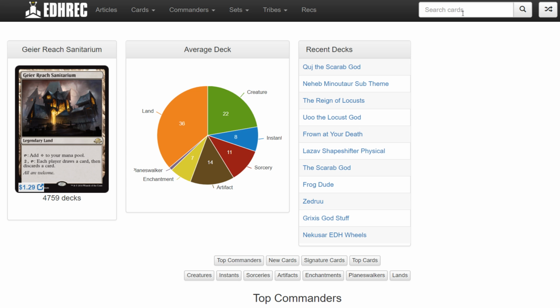Alrighty, so now we're on to 2 cards. These are 2 that I actually have sunk money in, so I can prove it, I'll bring up my TCGplayer history. These 2 I like the most. And the first being Geier Reach Sanitarium, or Geier. How do you say this card? Geier? Anyway, this is a land. I love lands, and who cares about the legendary? Because everything's legendary in Commander.